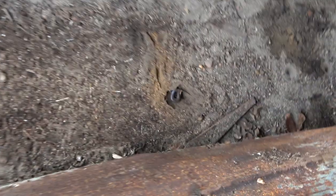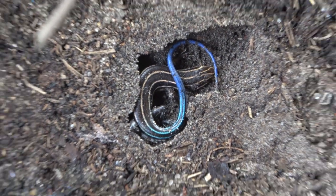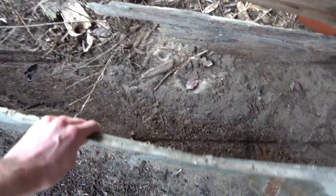All right, just flipped two skinks. They're kind of just brumating under here. Look at that one's got some nice blue in its tail. Cool. Put this back down for him. Gently. Nice.